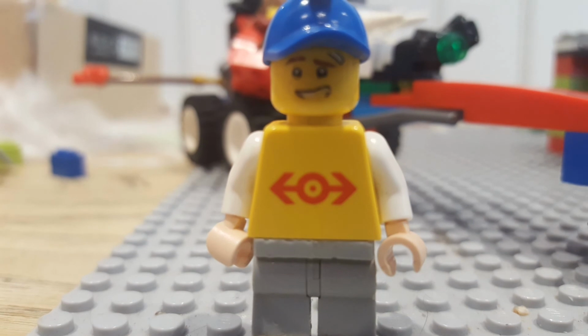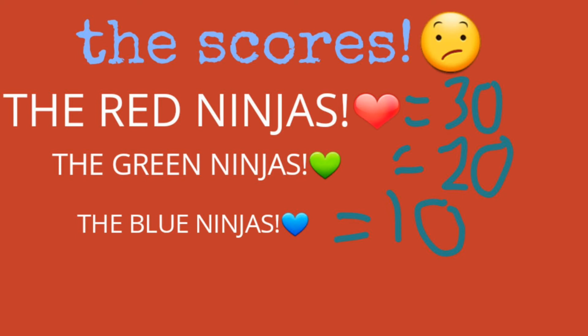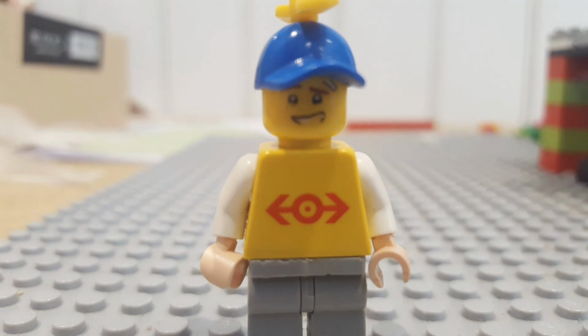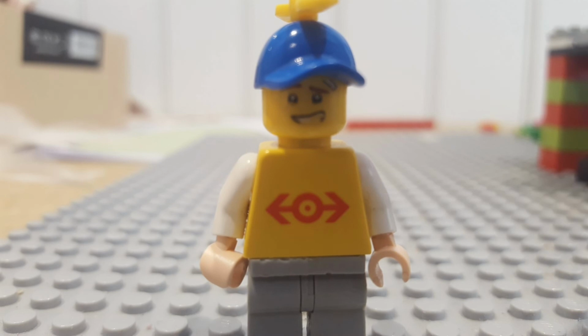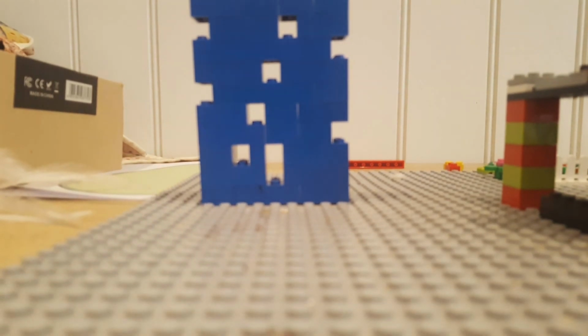Alright, now that the first round is over, let's have a look at the scoreboard. In first place is the Red Ninjas with 30 points. I loved their build. In second place is the Green Ninjas, and trailing far behind with 10 points is the Blue Ninjas. But that could all change with round two, the Ninja Warriors round.